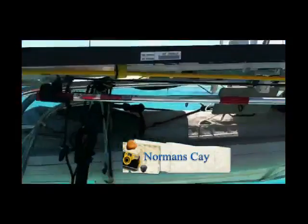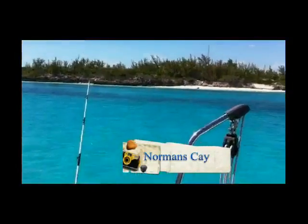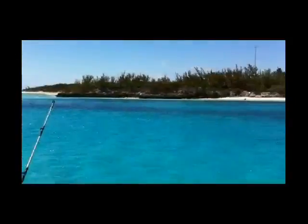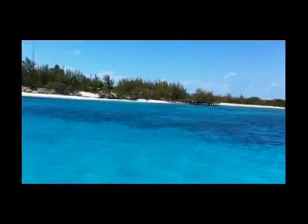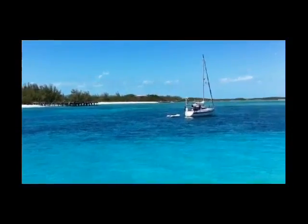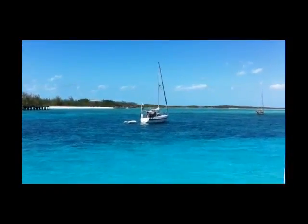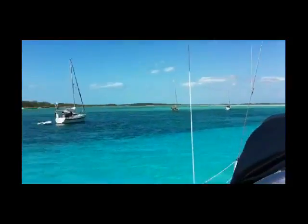So here we are. Here's the inlet we came in. Just anchored in again in between some keys, a little protection from the north wind. It's blowing about 15. Not too bad in here, as you can see. Water is clear as gin.